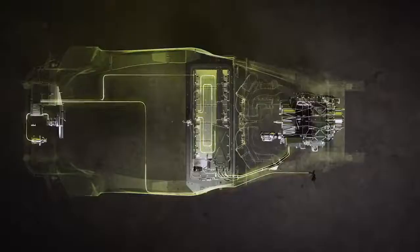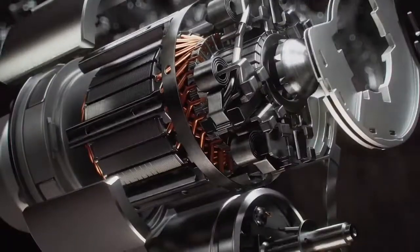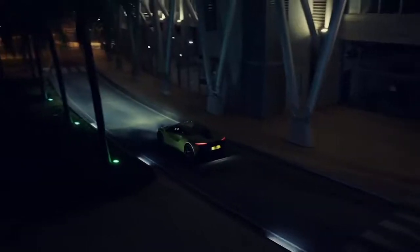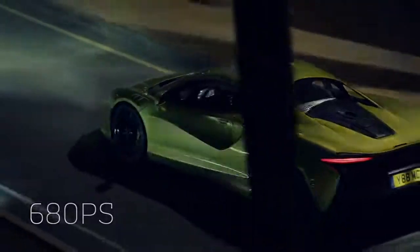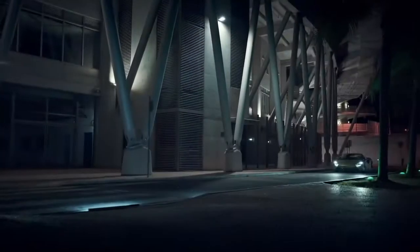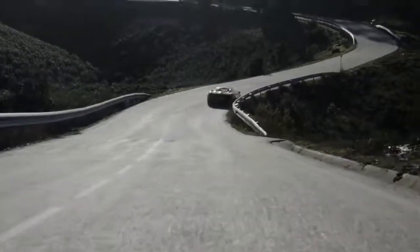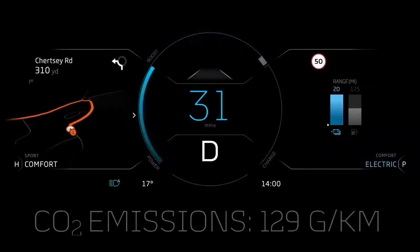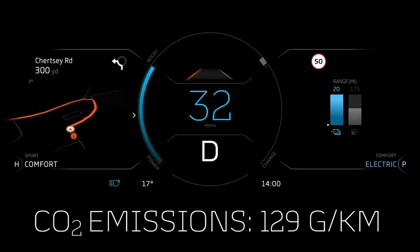The hybrid system, while there to deliver that P1 driving experience, is in fact completely new. It features a bespoke axial flux motor and a lithium iron energy dense battery. Together, the high performance hybrid powertrain delivers 680 PS of power and 720 newton meters of torque. And 95 PS of that power comes from the electric motor. The hybrid powertrain provides around 30 kilometers of emissions-free EV running and contributes to emissions of just 129 grams per kilometer.